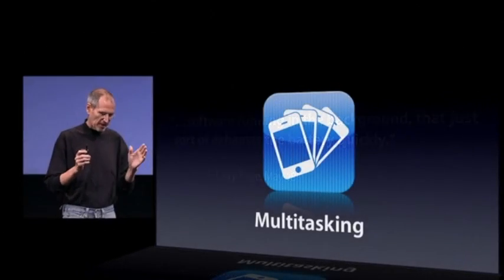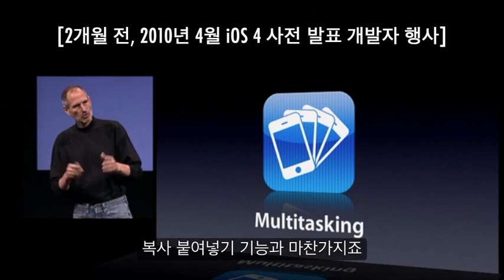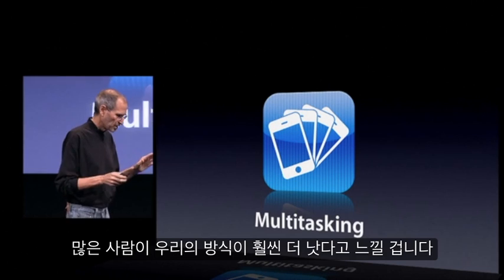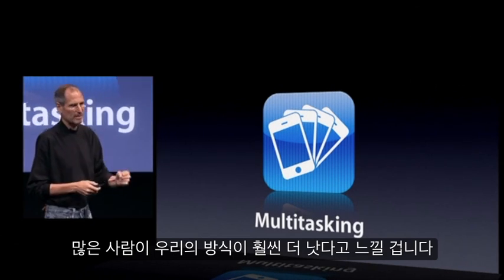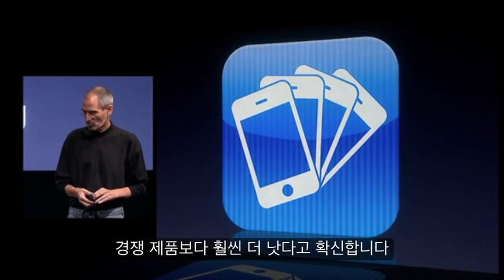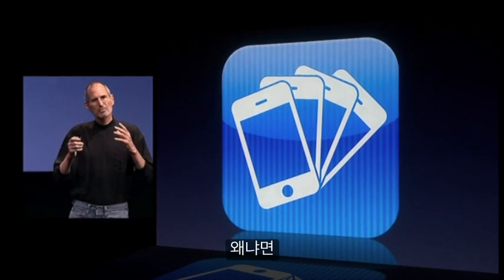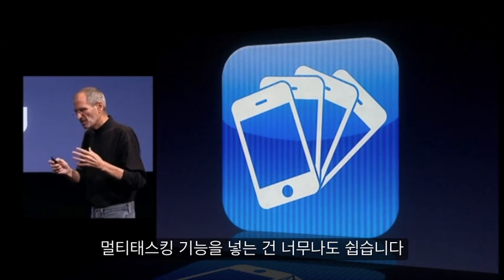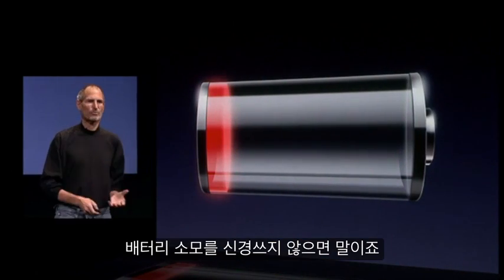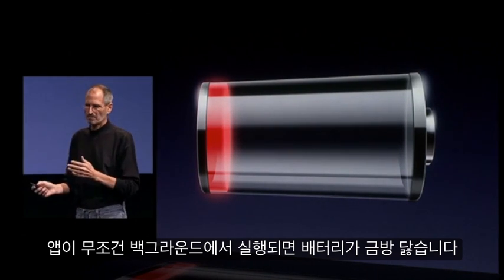And so, now, we weren't the first to this party, but we're going to be the best. Just like cut and paste. Other people had cut and paste before we did, but it's widely believed that we just nailed it with the way we did it, and it's much better than any other implementation. I think people will think the same about multitasking, because it's really easy to implement multitasking in a way that really drains battery life. These apps start running in the background, and there goes your battery.